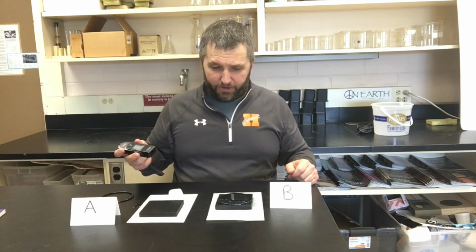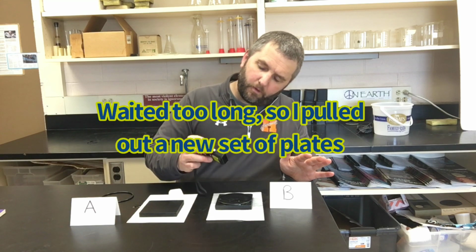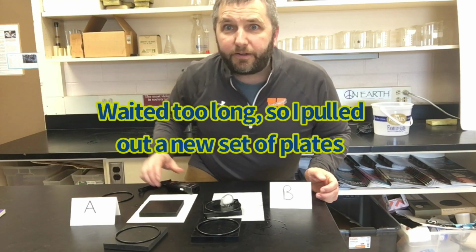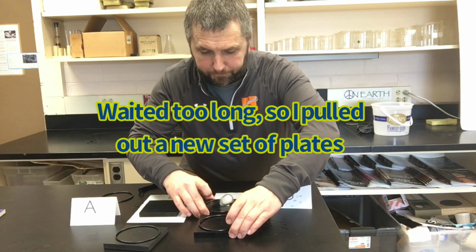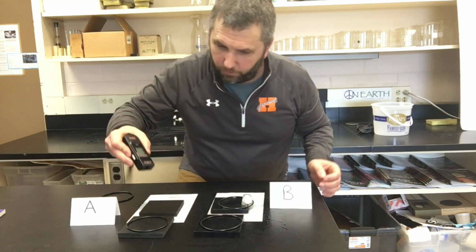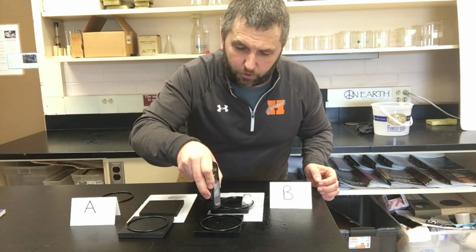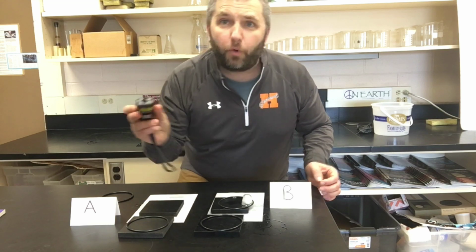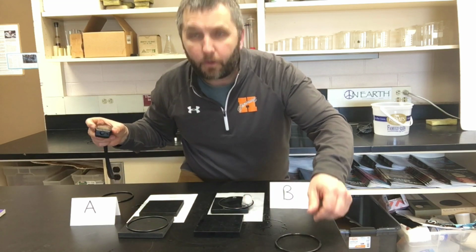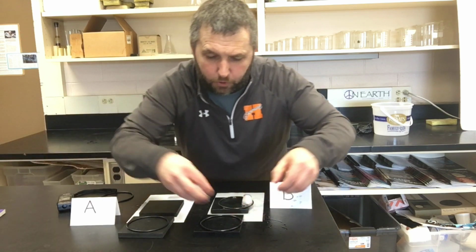This one, on the other hand, I hope this still works. So it's reading 9.7. Okay, I've got a different set of these plates. If I shoot them right now before anything is on them, we have 20.7 degrees. We have 20.1 degrees. That seems reasonable. I'm going to put the two new ice cubes on here.